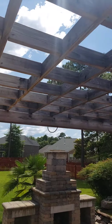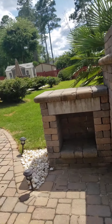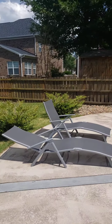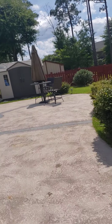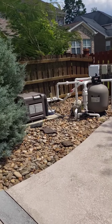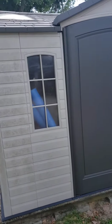So, pergola. They have the pavers down here. They have a built-in grill, water feature, outdoor fireplace. So, a good amount of green space. It's the decking for the pool. And they have a storage shed out here. Pool equipment. I'm not a pool expert, but it does look at least very neat, well put together. Okay. There's a shed here. Probably use it for storage for their pool stuff.